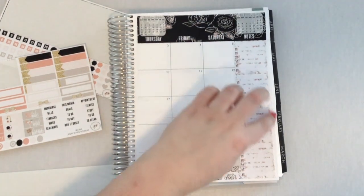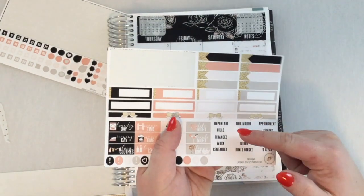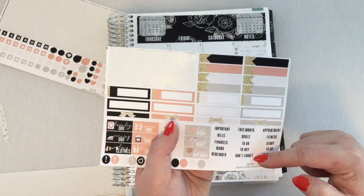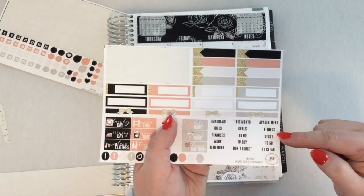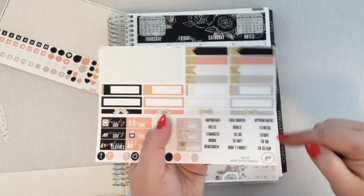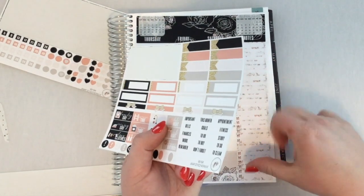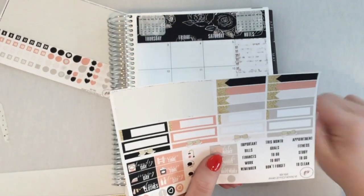So over here, I'm still going to decide. The nice thing is that there are these words like important, bills, finances, work, remember, this month goals, to do, buy, don't forget, appointment, fitness, study, to go, and to clean. But I don't know which one I want to do in what order. So by the end, I will have that up.